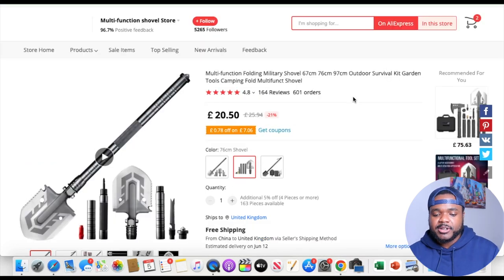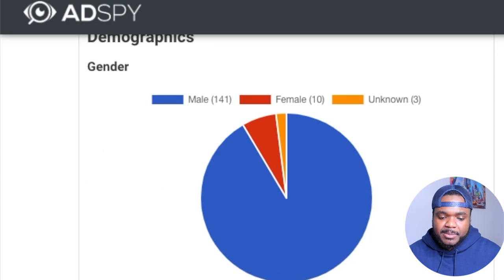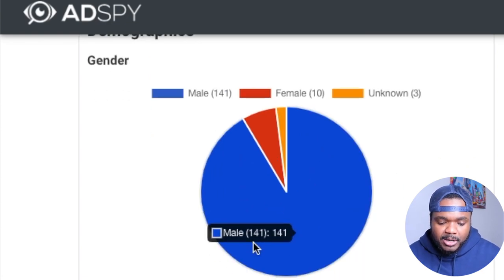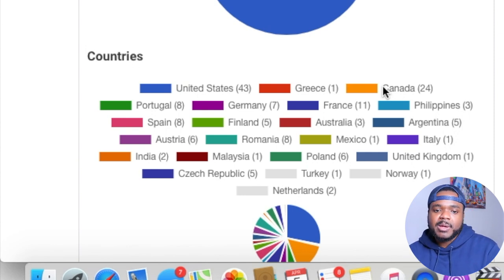So we're on the last couple products, and product nine is this multifunctioning folding shovel. And quickly jumping back over to ADSPY, we can scroll down and double check which country showed the most interest. We can see that the majority of the people that clicked on this ad were male. And we can also see that the number one country that showed interest in this product was mainly the US as well as Canada. So if you are gonna run ads and target specific countries, you may wanna target it towards males, and you also may wanna target it towards the United States and Canada.